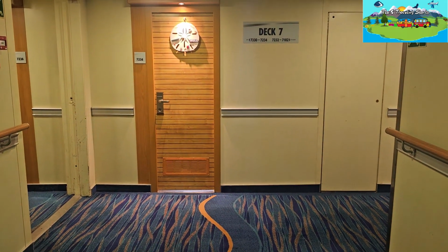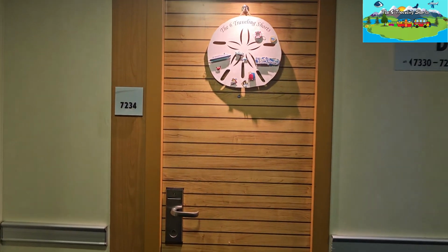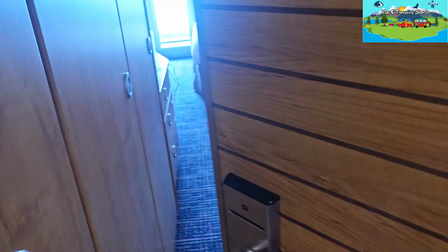This cabin is on deck 7. It is right by the midship elevators. When you come to the cabin, you'll take your sailing sign card and enter it in just like you would a hotel room key.